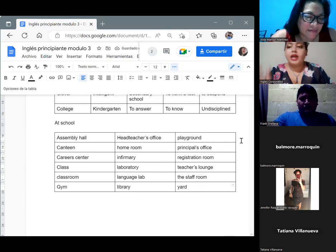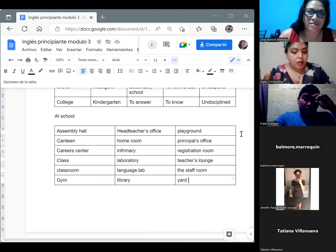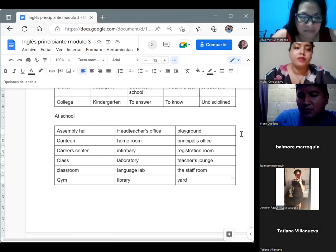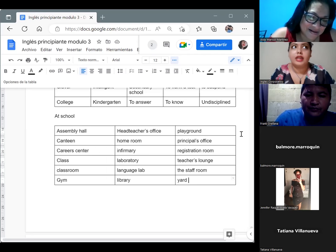So we have just two of the different vocabularies that we are going to have, because we have four. Tenemos apenas dos de los cuatro pequeños vocabularios que vamos a estar viendo sobre la escuela. Because in this case, I try to give you more words that you can use in this topic. It's not just the same words that we learned at the beginning, but different things that we can use on the school.